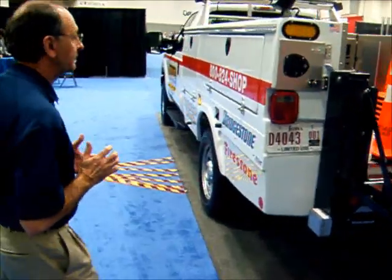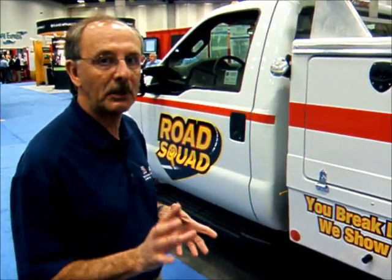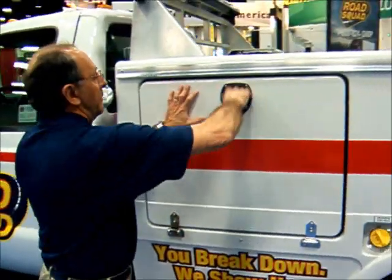Now, when you first look at this vehicle, let's walk around to the front. From a far distance, it probably looks like any other traditional Ford F-250, F-350 kind of vehicle. But it's very, very different from the guy who just comes out and repairs a tire. This vehicle has evolved and been designed on several occasions with continuous improvement based on technicians' input. We're constantly asking the techs, how's this vehicle working for you? So let me just start out with the panels.